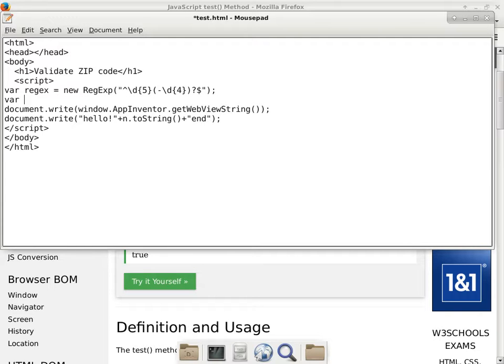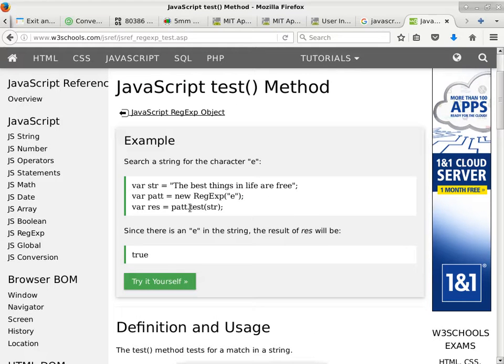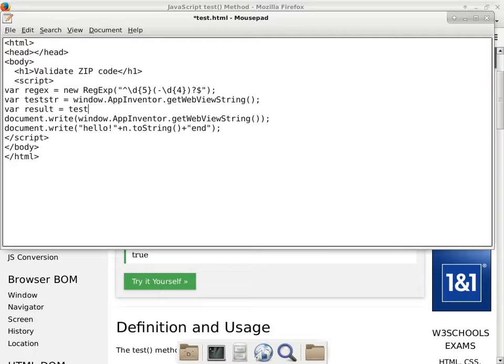Just to make things really clear, the test string is window.appInventor.getWebViewString. I made a mistake earlier when I said this document; it is actually window. So now the test string is what App Inventor is passing in through WebViewString. And I want another variable to store the result, so here's result, which is going to be copied from this code here. It's just your pattern.test with whatever string we are testing it on. So we say your regular expression dot test, and then the test string itself.